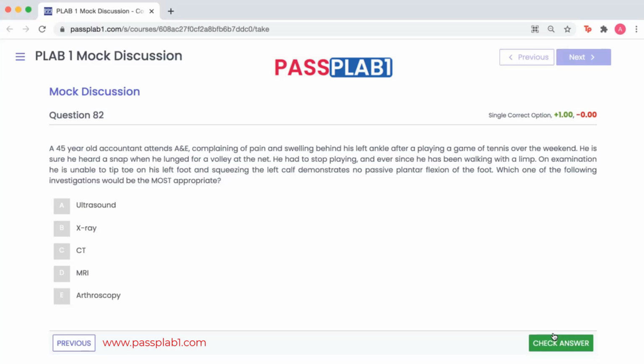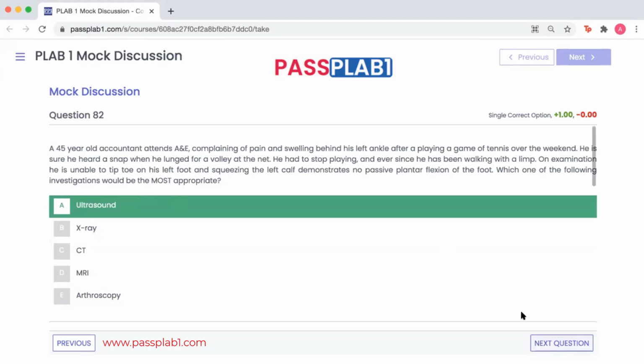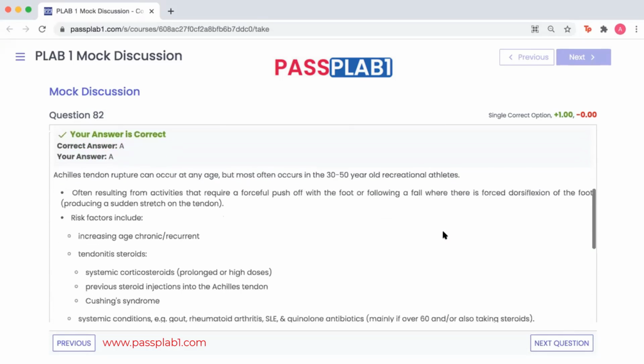So we're thinking he probably ruptured his Achilles tendon or something of that sort. So in order to clarify that, you'd want to do an ultrasound. Okay.